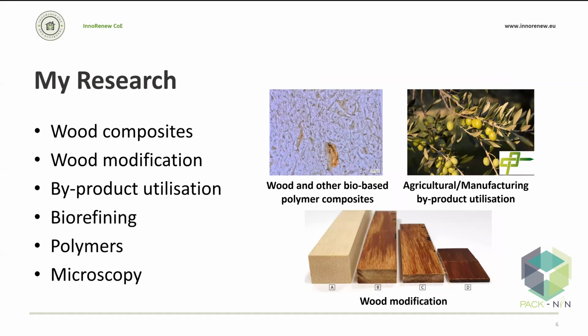Okay, so a little bit about my research topics. I started with wood composites more. And then after meeting Andrea Kutnar, who specializes in thermo-hydromechanical treatments of wood, I started doing wood modification with her as well. And then after moving here, we got involved with the Mediterranean agricultural department at the University of Primorska, which is how I got a connection to olives. So I did a lot of work trying to utilize olive waste streams and byproducts.